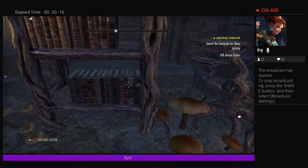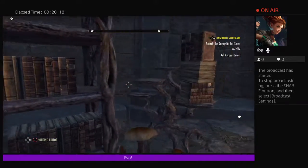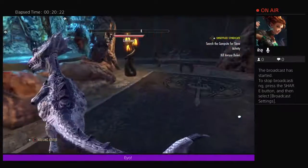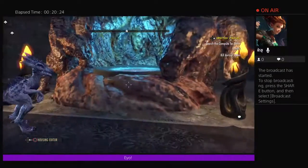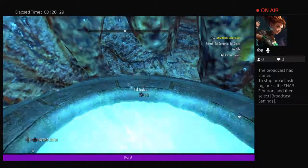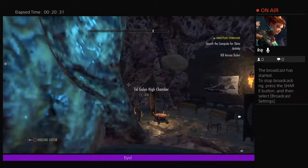The books are set up, and then I set the mushrooms. And that's pretty much all I've set up in Tel Galen, but even still, I think it looks quite wonderful.